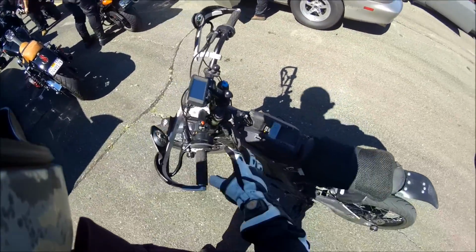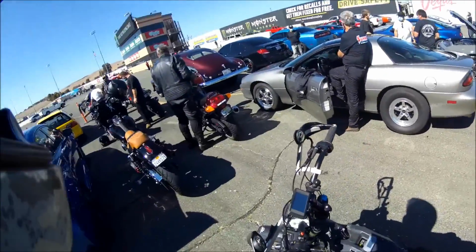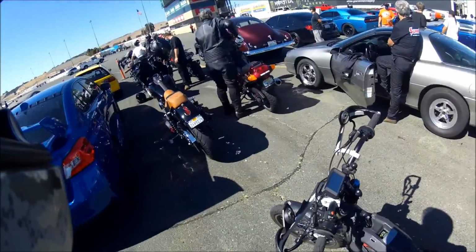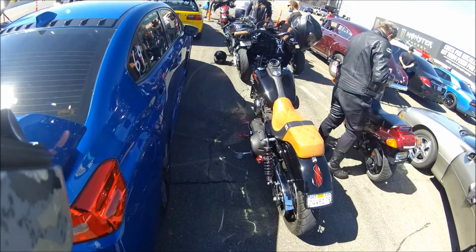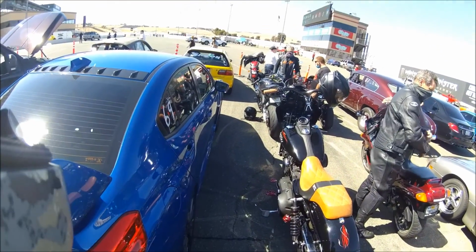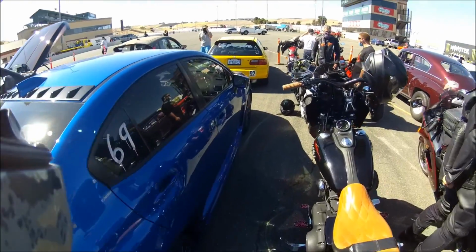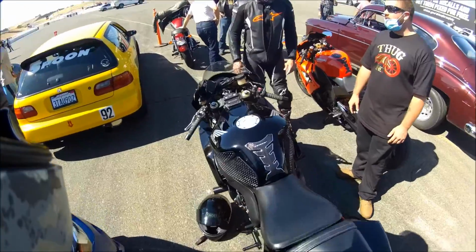Okay, so I do have a light cutoff switch now. Alright, a ZRX, nice. Lots of leader bikes tonight. That's a ZX11. And these are all leader bikes. Kawasaki Ninja.